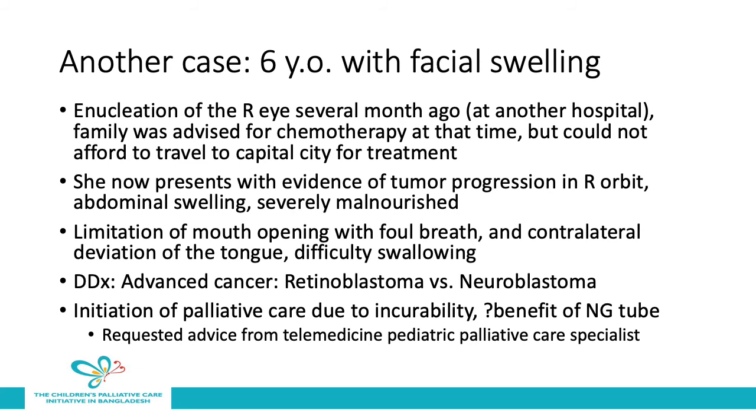Additionally, she has limitation of opening of her mouth, with foul breath and contralateral deviation of the tongue, and difficulty swallowing. The differential diagnosis is that of advanced cancer, including retinoblastoma or neuroblastoma. And the team feels that it's wise to initiate palliative care due to the incurability of her disease, but they wonder about the benefit of inserting an NG tube, so they request advice from the telemedicine pediatric palliative care specialist.